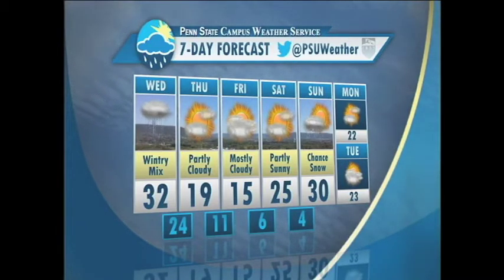And then also, after this system moves out today, it's going to drop off significantly in temperature. As you see, we go down to 19 degrees tomorrow, and then 15 on Friday, and then we will have lows in the single digits for both Friday night and Saturday night as well.